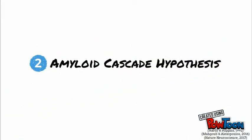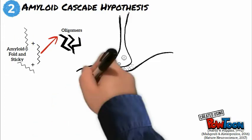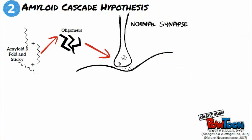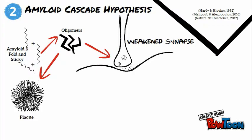Another hypothesis by Hardy and Higgins hypothesized that A-beta protein deposition, which is produced by amyloid precursor protein, is the direct cause of Alzheimer's pathology. A-beta proteins come together and become oligomers, which are responsible for weakening the communication between synapses. Oligomers become larger and form plaques in the brain.